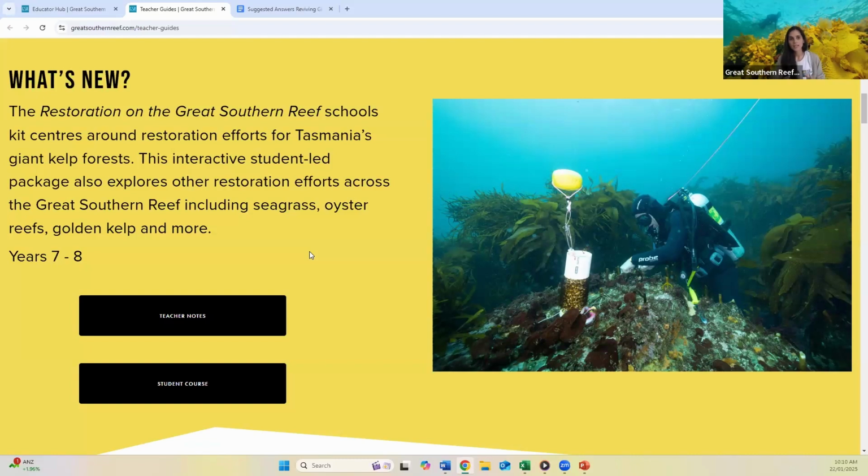So the film raises awareness about the rapid decline of giant kelp forests that have been under the impact of climate change. And unfortunately, marine scientists estimate that 95% of these forests along the Tasmania east coast have already disappeared. So this story highlights the inspiring efforts of local communities working together with scientists to restore these vital ecosystems.